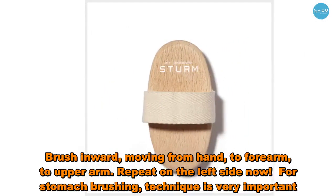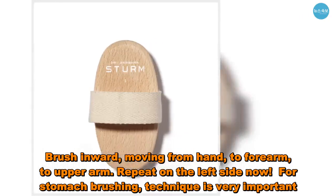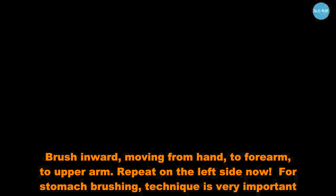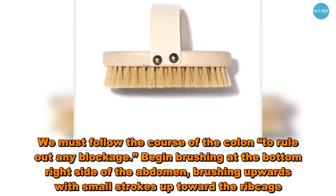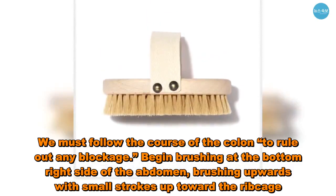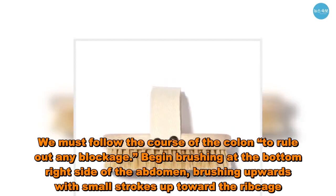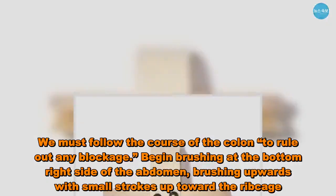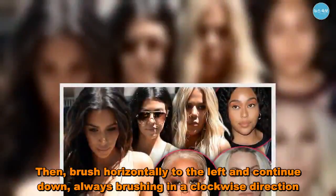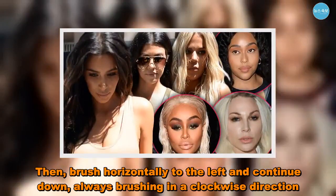For stomach brushing, technique is very important. We must follow the course of the colon to rule out any blockage. Begin brushing at the bottom right side of the abdomen, brushing upwards with small strokes up toward the ribcage. Then, brush horizontally to the left and continue down, always brushing in a clockwise direction.